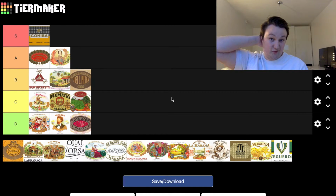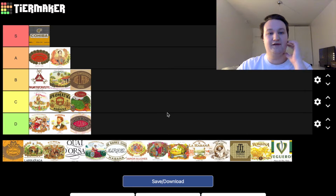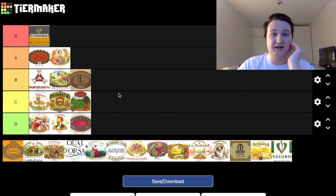Monte Cristo is kind of overproduced in my opinion since it's such a big name. And I'm not a huge lover of their flavor profile. I like the cocoa that they have a lot in their cigars, but a little bit too inconsistent because they're so famous. I think Monte Cristo is just very good, but it's not excellent. So I'm going to put it at B.